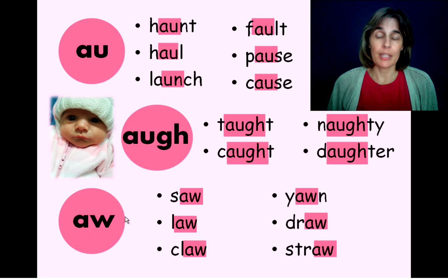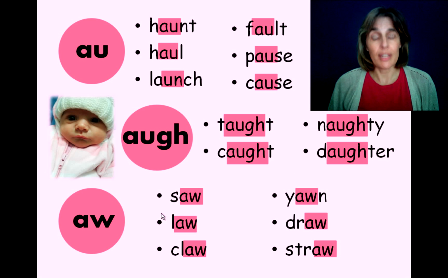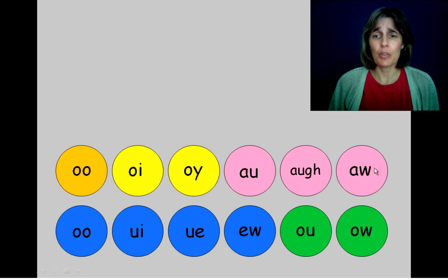AW is typically going to be at the end of a word because we do love ending words in W, but doesn't have to be at the end of the word. But if augh is at the end of the word, you know it's going to be a W and not a U. So there's three ways to spell augh. Highlight in pink because it is a little baby pink girl.